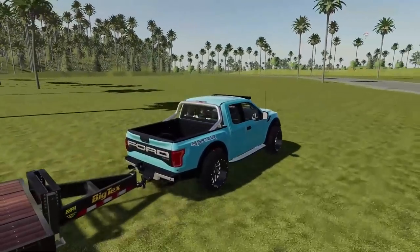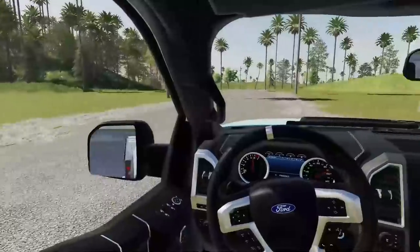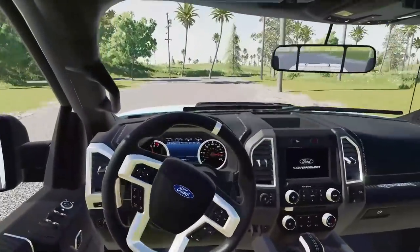All right, let's go off-road. And actually, we got the Raptor. We don't have a load, so if we lose anything, we're not going to lose anything. We'll be fine. I think the color is just amazing on this truck as well. It looks good. It's got that tropical theme.